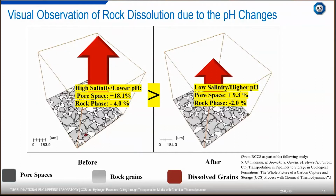For the rock sample in contact with the low salinity brine, the increase in pore space was measured at 9%, and the reduction in the rock phase was 2%. By comparing the results here, we can conclude that the high salinity brine and lower pH environment has induced more rock dissolution, actually as discussed in the previous slide and described by our thermodynamic model.